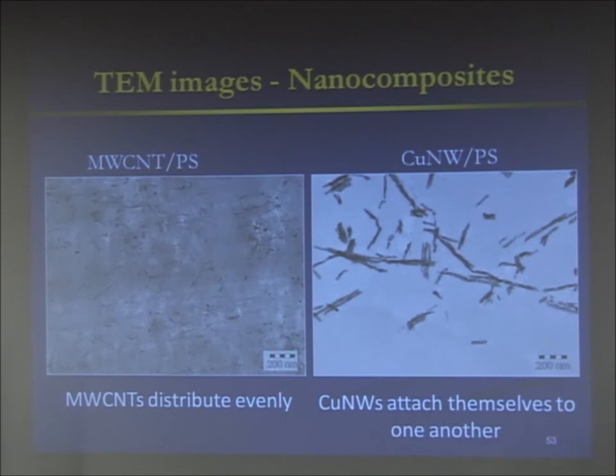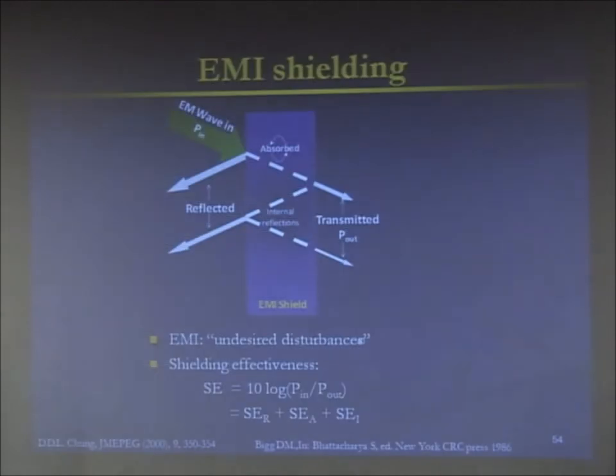For the carbon and copper nanowires, it was a completely different type of structure, like the one I showed before. You have more of them attaching to each other and being segregated from the polymer. But again, they are also capable of having very low percolation thresholds.